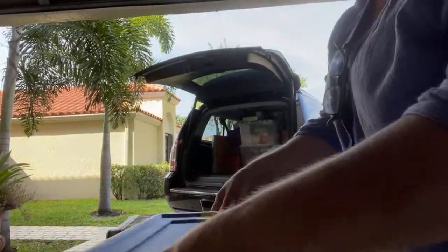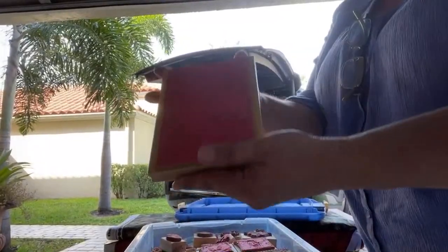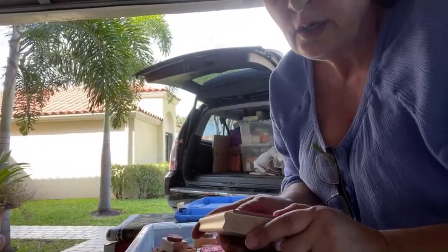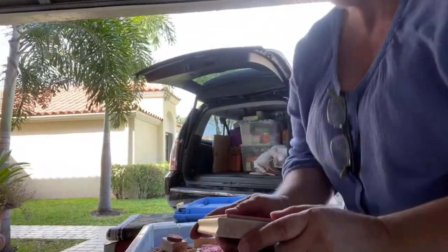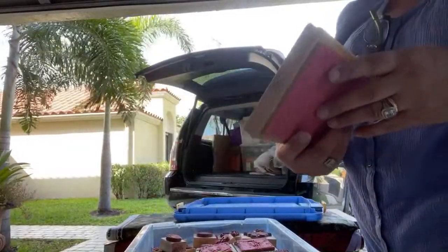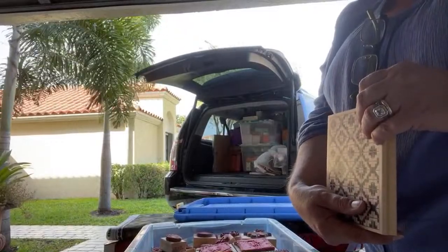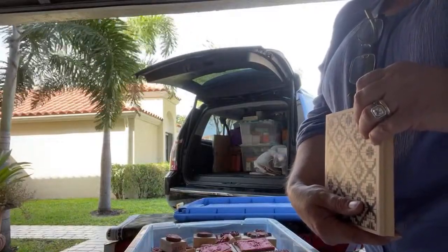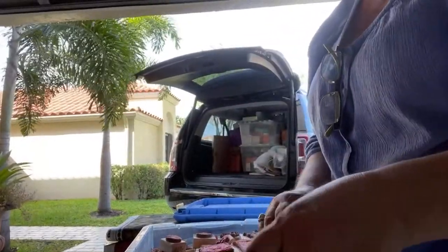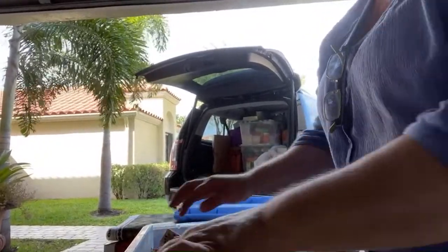And then here's, ooh, look at this one. Isn't that beautiful? Can you see it? Is it too dark? Those are die cut blocks. They're not stamps. Here I thought they were stamps. Stampers Anonymous. No, I think they're stamps. I'm pretty sure they're stamps. I don't know. What do I know?